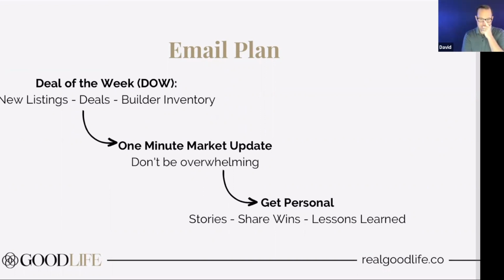And then the last one that's important as well is to get personal. So when we are working to be the consultant that they want to hire, we have to show our expertise, but we also have to be able to connect with them on a personal level, because we go sit with them in their kitchen, in their family room. We sit with them face to face to get their home on the market, but we also sit with them face to face when things go bad. So they have to be able to connect with us in a way that makes them feel safe and comfortable. And the way that we can do that is by sharing stories, sharing wins, sharing lessons that we've learned.